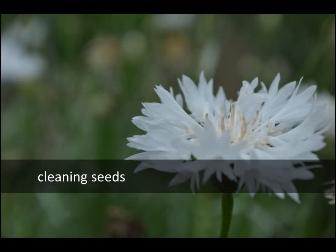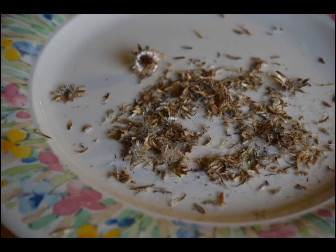So we've got a bachelor button flower on the screen here. And this is kind of a mess of bachelor button seeds. We wanted to spend some time talking specifically about this one method of cleaning seeds because we've talked quite a bit in other presentations about threshing and winnowing, but we want to talk specifically about seed screening here, which seems to be probably the most applicable to most of the flowers that folks are growing.